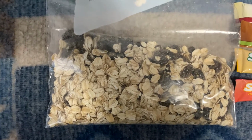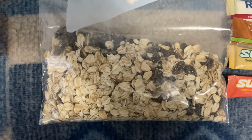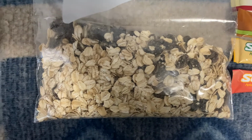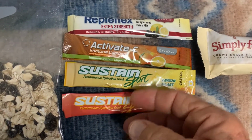This may vary. It changes up a little bit depending upon whether it's breakfast or supper or whatever it is. But anyway, this is oatmeal with raisins. The raisins are in there for sweetening. I don't add sugar. I also include a little bit of pink salt. And these things right here are electrolyte replacements for me.